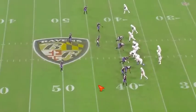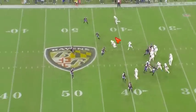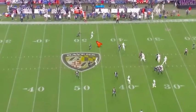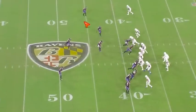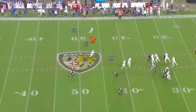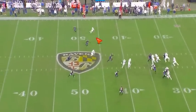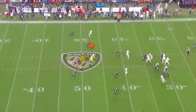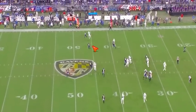Here, just working some curl routes on the outside. Again, he's got that speed, that vertical sell. Wentz ends up missing him. But you got this off coverage, vertical sell. Not too many steps to come back to the ball to break this off. It's not his fault that Wentz misses him by a mile.